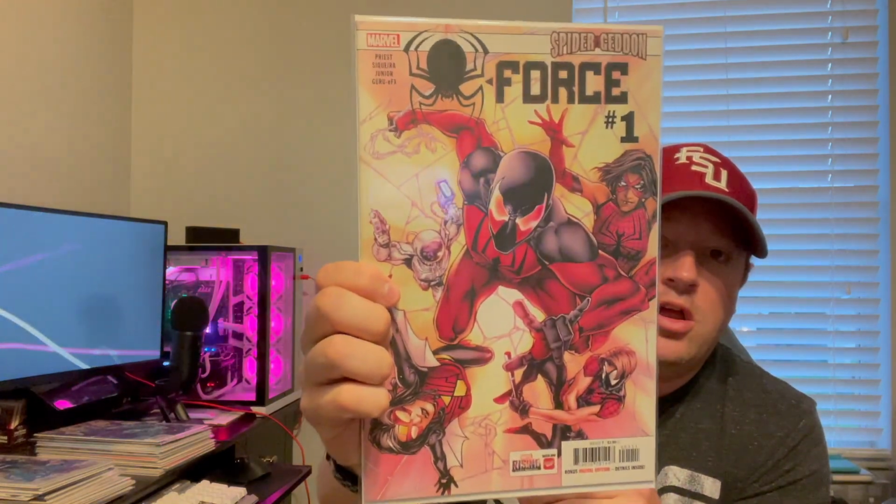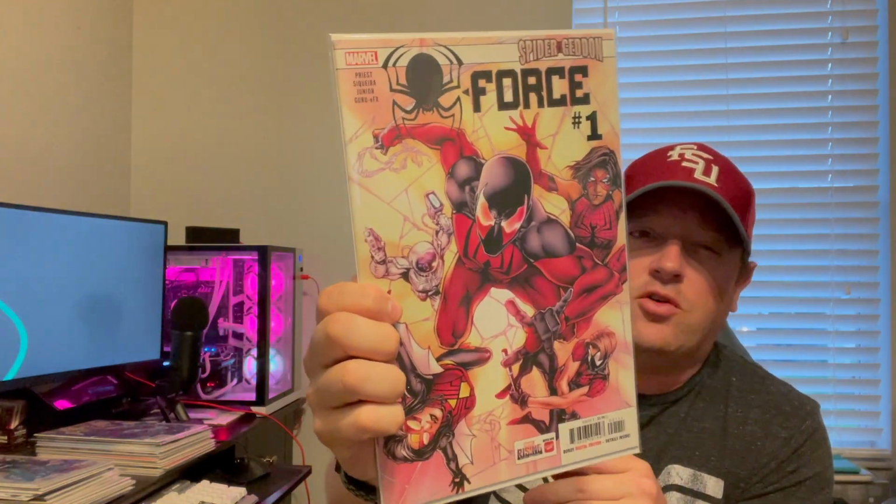Just some other books. Spider-Geddon, Force number 1. Really nice cover. I don't know that there's anything specific to some of the books like this, but some of these are just cover purchases for me.